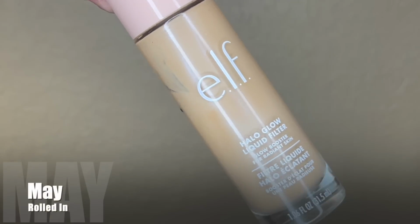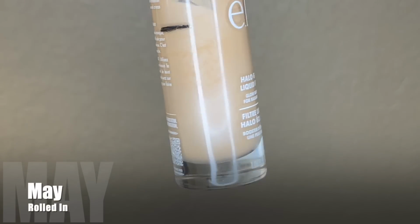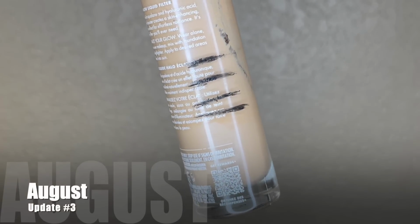I've been working on this product since May. Here's what it was looking like when I first brought it in. It was weighing 128.19 grams. As of last month, we were all the way down here. We'd used probably a good third of the product. It was weighing 120.42 grams.